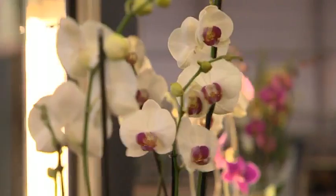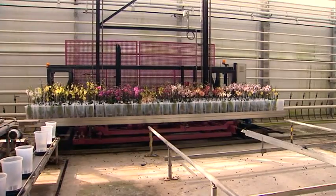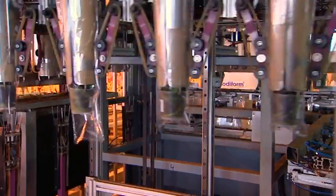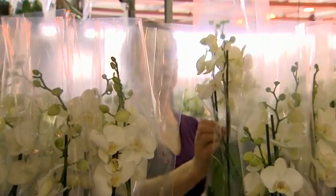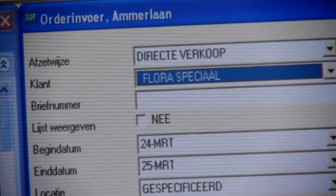A grower of flowers or plants can choose to sell via the auction clock using a daily price, or he can choose a totally different option, mediation. FloraHolland mediates between the grower and the buyer and sets concrete price agreements for the sale of the grower's plants. The grower knows that his orchids will be sold, and the buyer is certain that he'll be able to provide his customers with the right amount of plants of the desired quality.